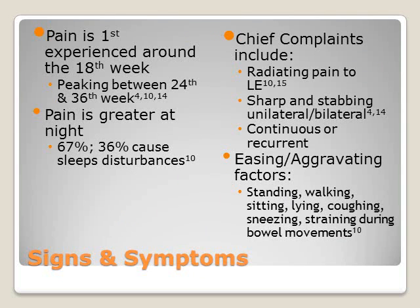Signs and symptoms: pain is first experienced around the 18th week, peaking between the 24th and 36th week. Pain is greater at night in 67% and in 36% causes sleep disturbances. Chief complaints include radiating pain to the lower extremity, sharp and stabbing, unilateral or bilateral pain. Standing, walking, sitting, and lying could be either easing or aggravating factors.